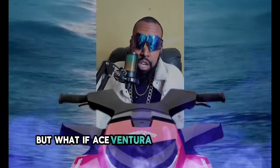Spider I've ever seen in my life. That's a fucking tarantula. Crazy, dude. Holy shit! Holy shit! No, no, no, no! No, no, no, no!